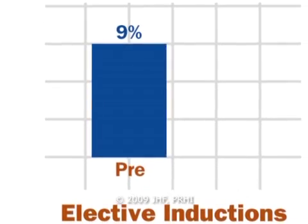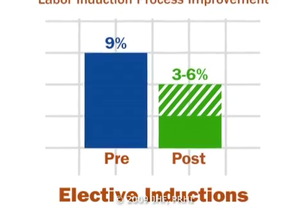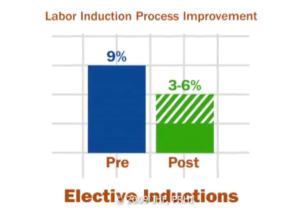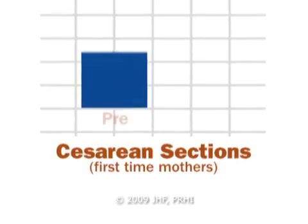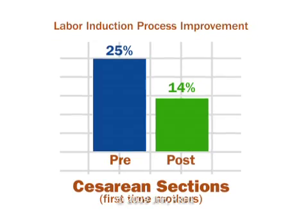We were seeing approximately 9% of our deliveries were elective inductions. We're now down around between 3 and 6%. More importantly, what we've seen is a decrease in our cesarean section rate. We were averaging in the mid-20s on first-time mothers. We're now down around 14%.